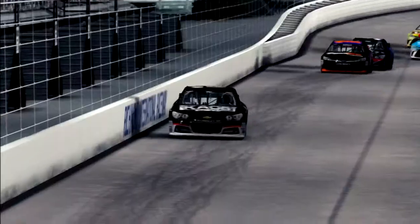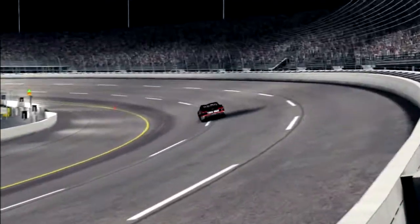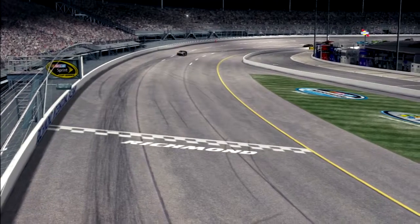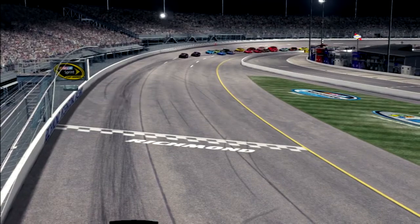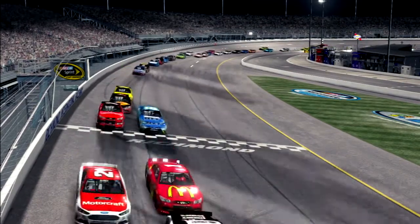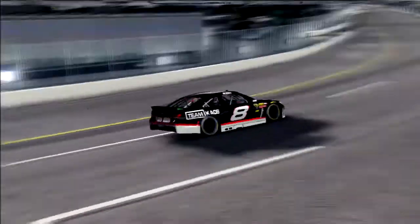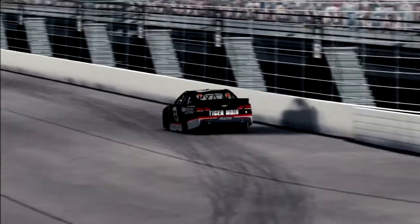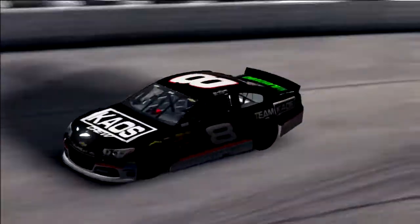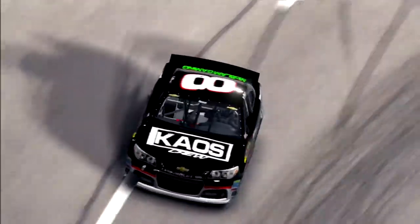So, wow. Finally a win after coming close quite a few times and dominating races quite a few times. I felt like I was having a Jimmy Johnson episode here for a while, where I would absolutely dominate a race for a while but not get the win. It was always somebody else. So yeah, it felt good. It felt really good to get a win here at Richmond.